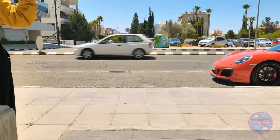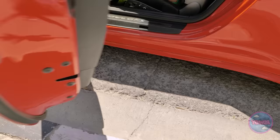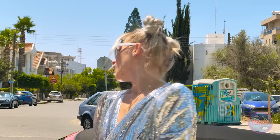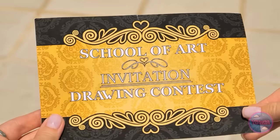Now we're talking! Whose car is that? Don't worry, ma'am. I'm coming around. Here you are. Watch your step. That ride took forever. I'd be honored if you took a flyer. Go! What is this? An invite to a drawing contest?